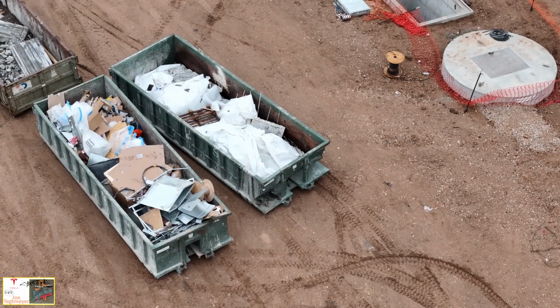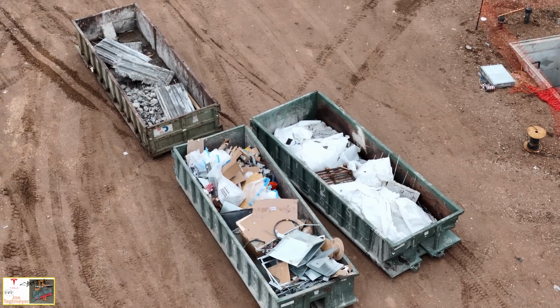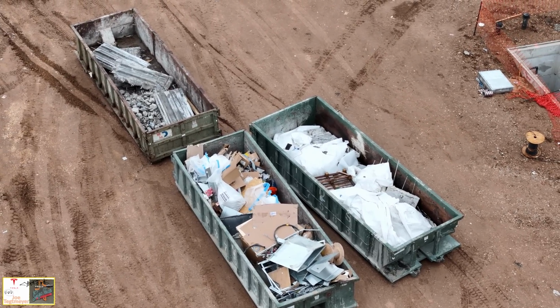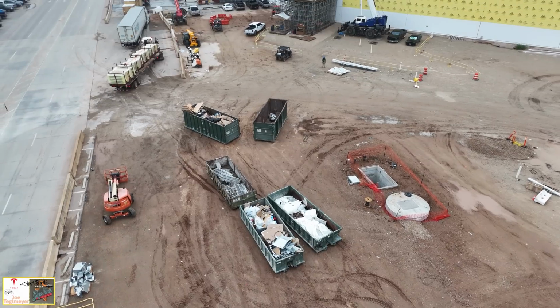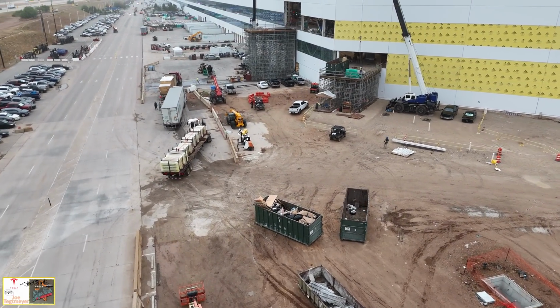I'm taking a look at these dumpsters just to give you an idea of some of the materials that are coming out. Looks like some ductwork and some other items, but it also looks like there may have been some cutout concrete sections or maybe forms for concrete in that one dumpster as well.